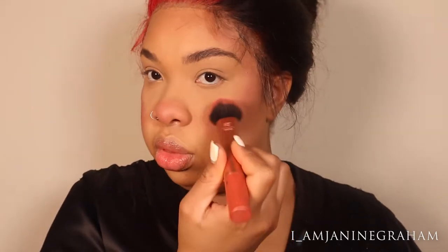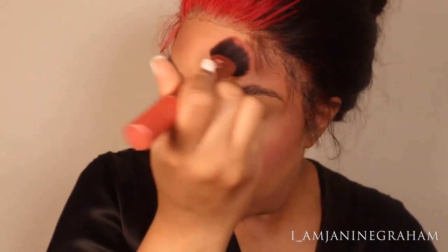Going in with Trip for Two by Wonder Beauty, and we're gonna do blush. I look like I have a cold. Blend.